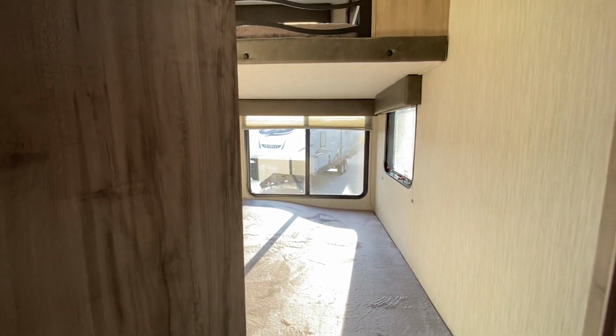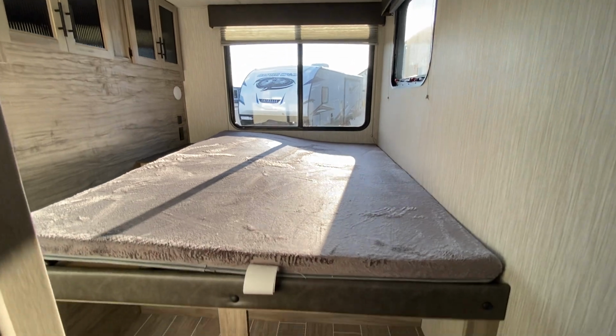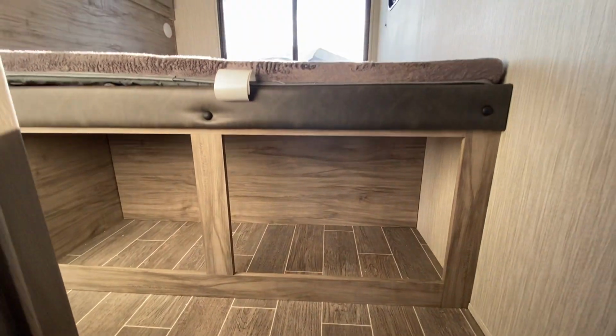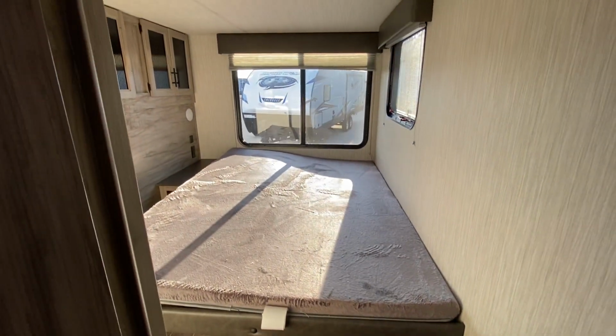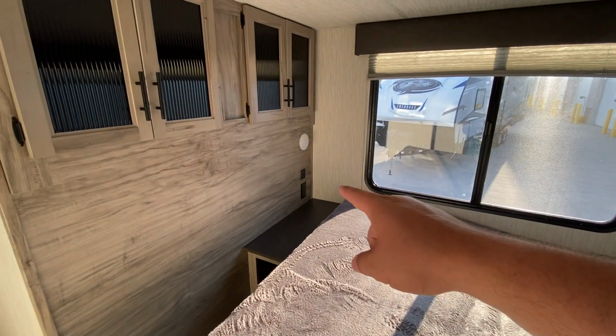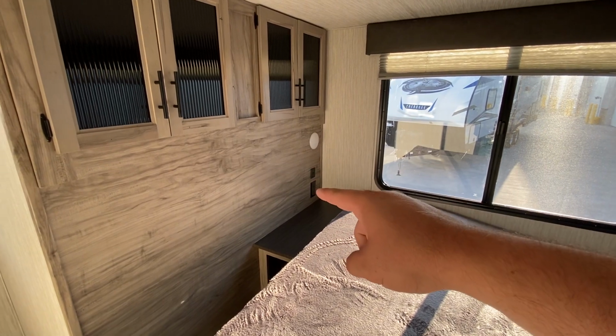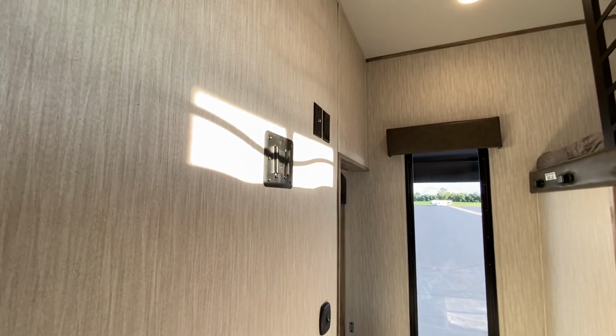I forgot to show you the storage underneath the bed, but there is a very decent sized storage. Right here you can fit some more stuff underneath. It don't have anything that's blocking off, so maybe put some, you know, totes or something of that nature. USB underneath that light right there, you have USBs and more outlets. A place to put a TV right here.